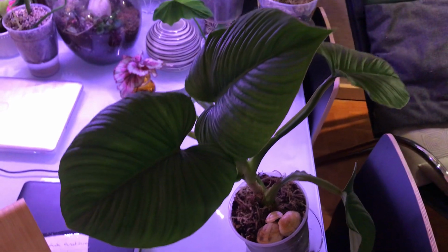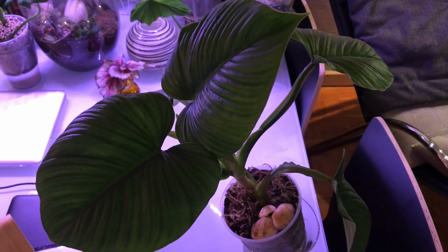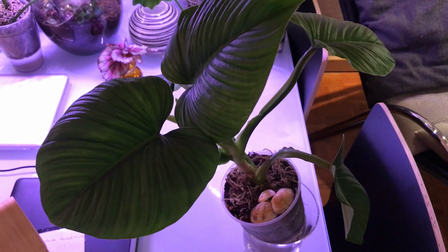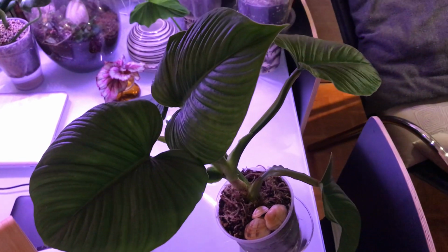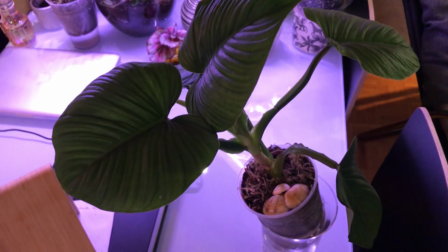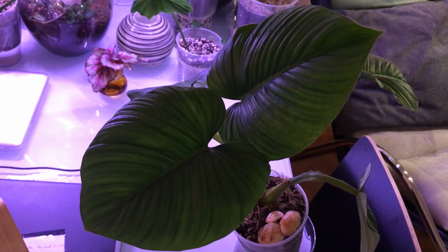As far as light is concerned, you will hear very often that philodendrons love bright indirect light. My experience is that it's perfectly happy under a grow light. So this guy has been growing all the time under a grow light, and since I got it, it has sprouted these two beautiful new leaves.